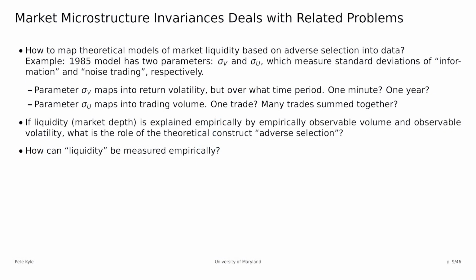So the question that we're trying to deal with here is how to map my 85 paper into a set of empirical predictions that are consistent with my 85 paper, but allow us to understand what trading volume is, which is not very well defined there, and also understand how market depth works and how it's related to volume and volatility. And so what we'll want to do is figure out what the parameters sigma v and sigma u correspond to empirically, and how to measure market depth empirically.